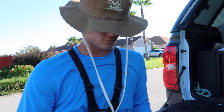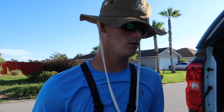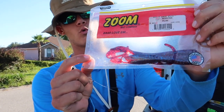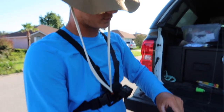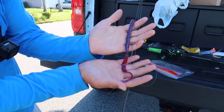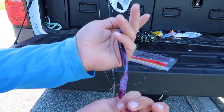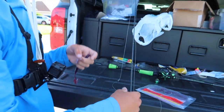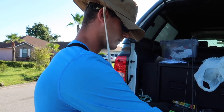So, Alligator Adam, show me what you're rigging up, mate. We are putting on a Texas rig with a big old monster plum worm. The plum color. Can I get an up close shot just to show the fam? Of this juice right here. Look at this thing. I love this color. Plum's a good color. Should catch them. You're throwing it on just like a standard Texas rig?